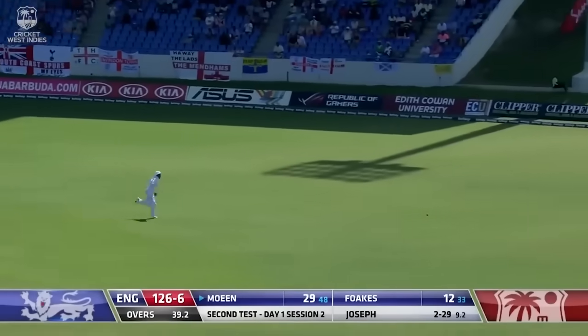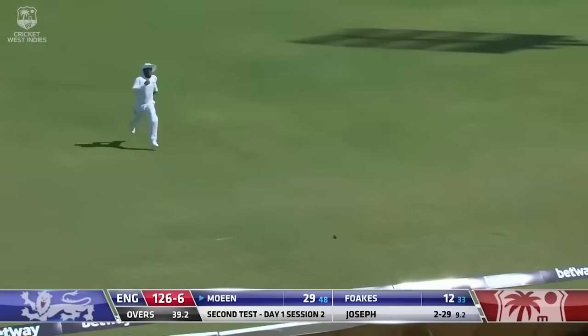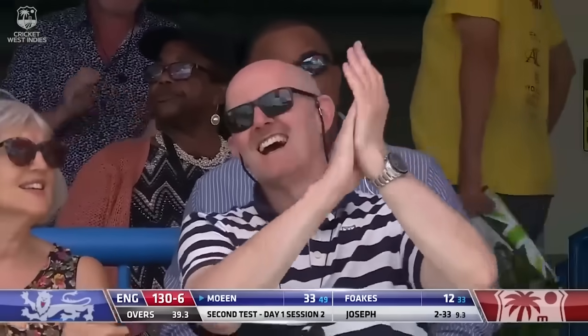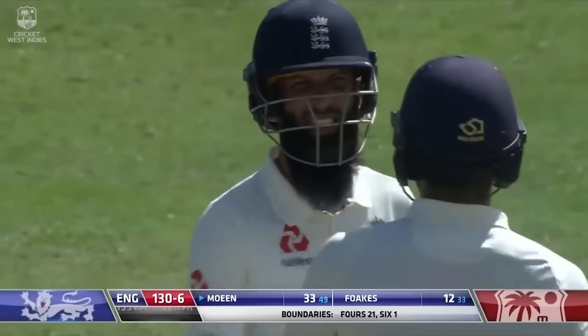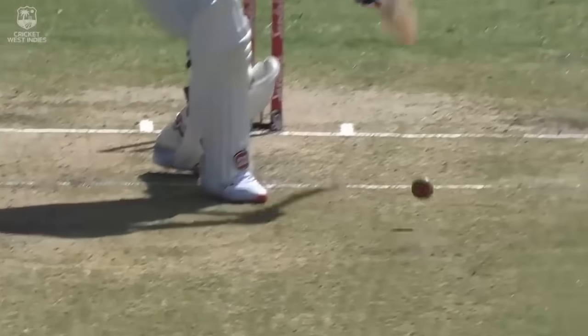Flash through point, very full delivery. A wristy shot from Moeen Ali. Outfield is slow, but that will go for 4. Well, Holder's got to try and get a grip on things here. This partnership now is worth 37. Not huge, but in the context of a low-scoring day so far, reasonably significant.